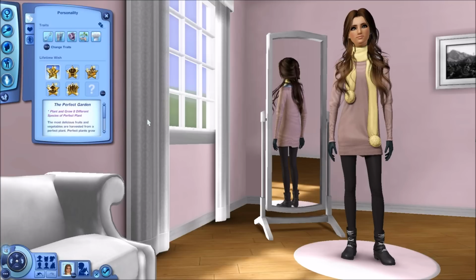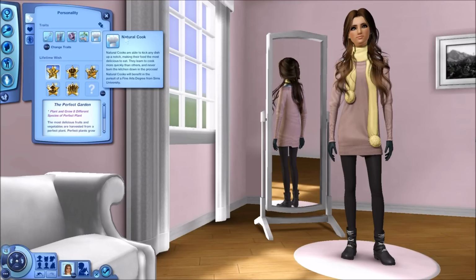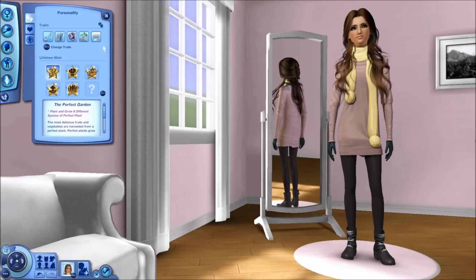So I've given her traits that all revolve around what she's going to be doing, and it will help us in this challenge. She is an angler, family oriented, flirty, a green thumb, and a natural cook, because we don't want the house burning down with all of our kids in it. I also made her lifetime wish the perfect garden, so she wants to plant and grow 8 different species of perfect plants.